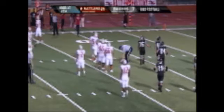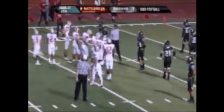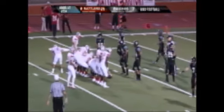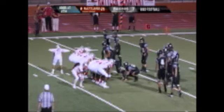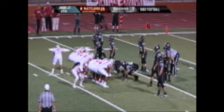Prior to the football game, they had a moment of silence. 13 years ago, 9/11, Patriot Day here in the United States. Everyone paying their respects. 33, Abraham Chan with a 29-yard field goal attempt. Field goal attempt here for the Rattlers.